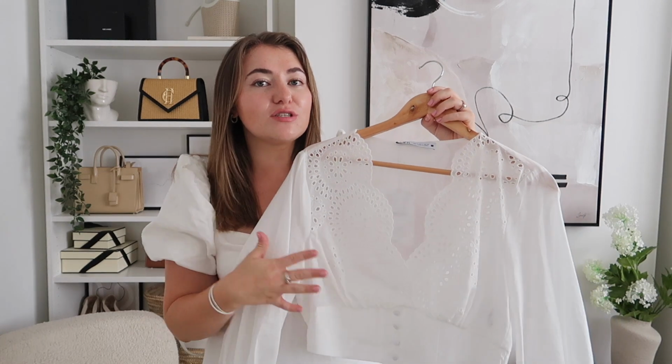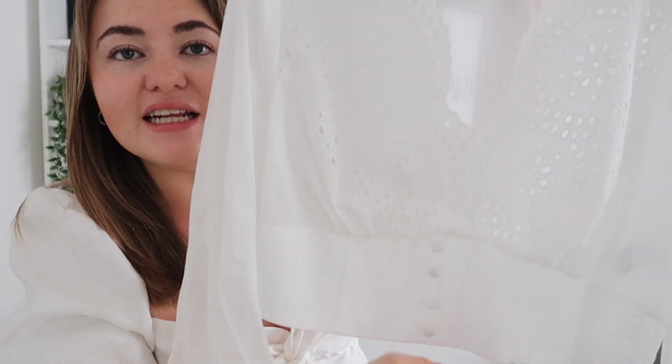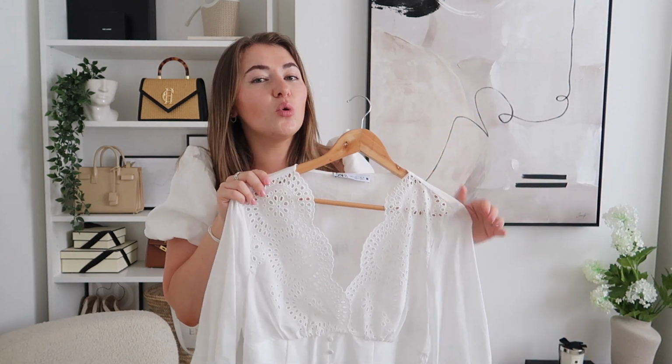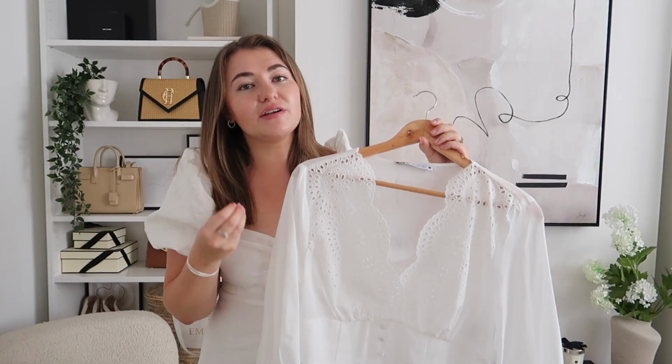You know what my style is like, and I feel like with the more androgynous vibe of the trousers, I want to bring in a little bit more femininity. So when I saw this top, I thought this was the perfect thing to style up with those trousers. It's this really gorgeous broderie top, which I really, really like, with the button corset detail. What I really liked about this is that with the corset detail, it brings in a bit more of a trend focus.